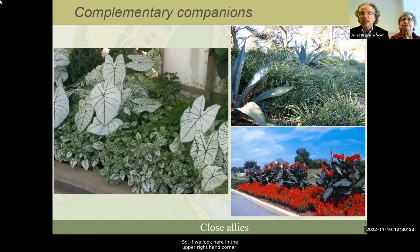So if we look here in the upper right-hand corner, we've got the Liriope spicata with the agave. It's the same form of the plant, but the scale is different. Totally different. There's repetition going on there, and there's scale going on there. They're complementary. In the lower right-hand slide, the cannas have the red flowers sitting up top, and then the foil of the red salvia underneath. So they're complementary.